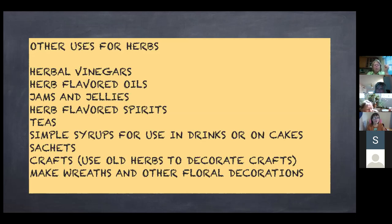The thing about herbal oils that I will tell you is that you do not want to use fresh herbs in them. You only want to use dried herbs, like dried rosemary or dried basil or whatever. And you do not want to use any fresh garlic in any type of oil, because that can actually cause botulism. And when you see herb oils or herbal blends of oils in the grocery store, usually they've been made with dried herbs and seasonings.